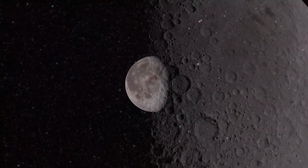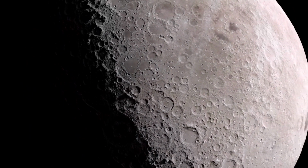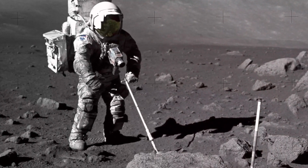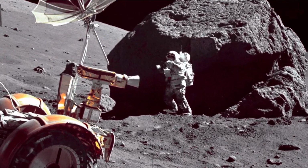By studying just one rock, you can learn about potentially billions of years of solar system history. And so imagine the scientific discoveries that we made with the couple hundred pounds of rocks we brought back from the Apollo missions.